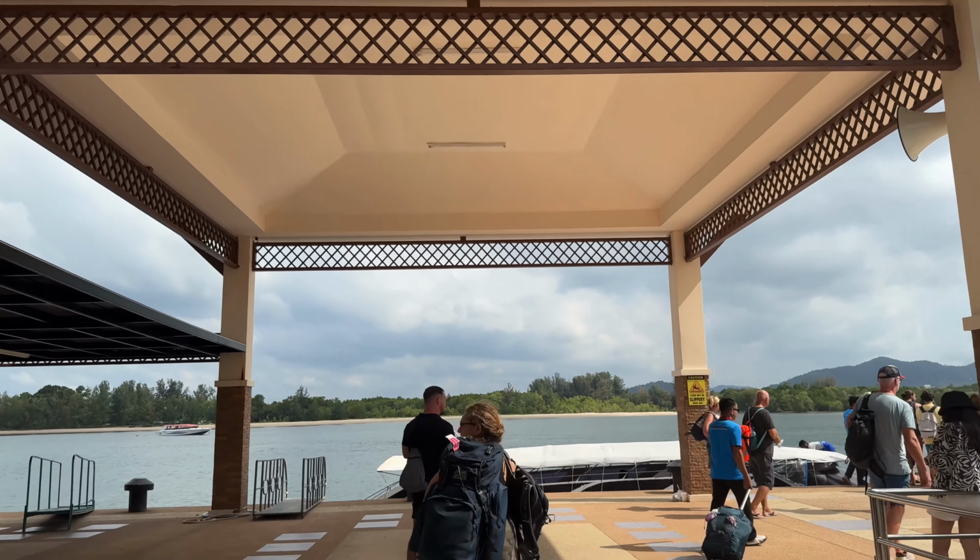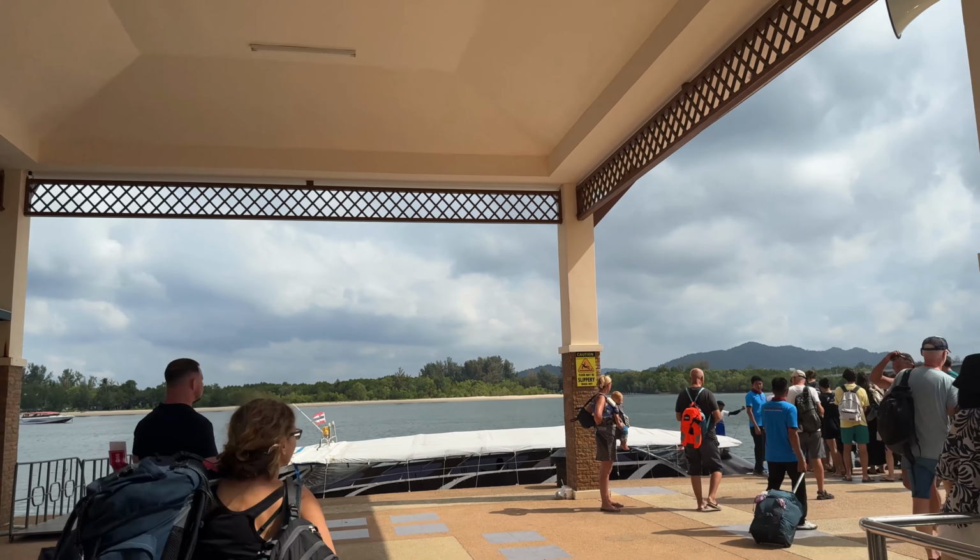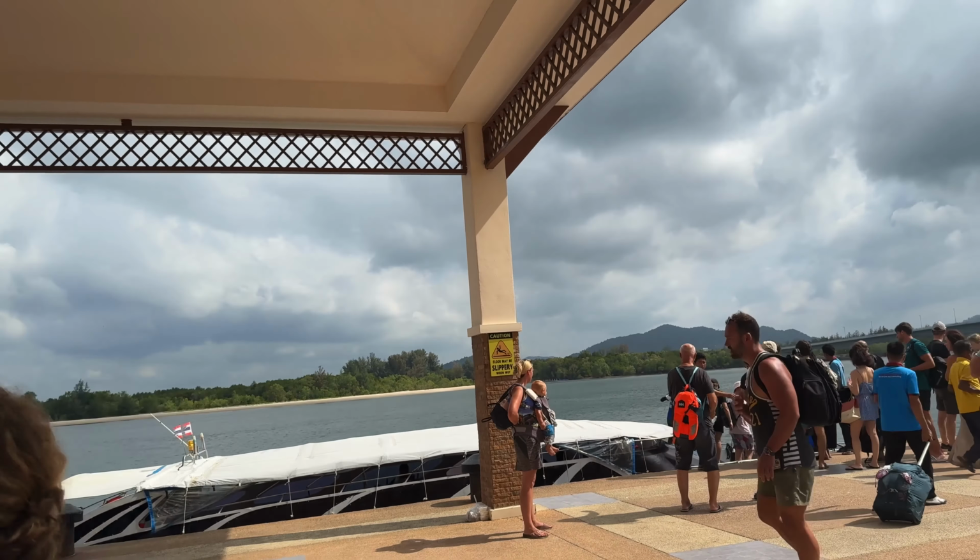Okay, we're getting on our speedboat to Koh Mook. Let's see what it's like.